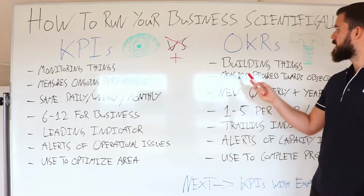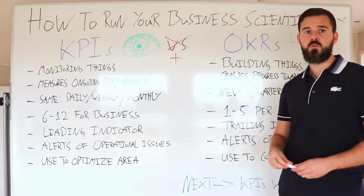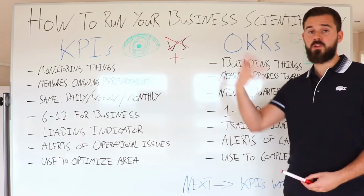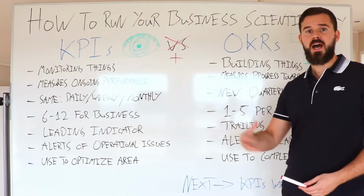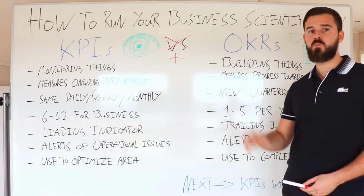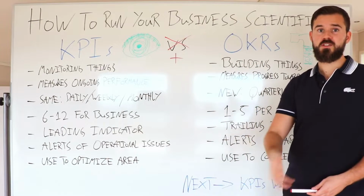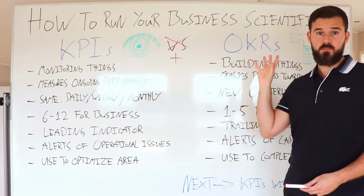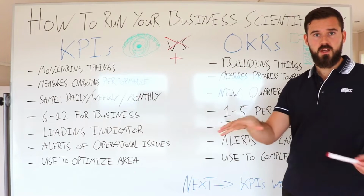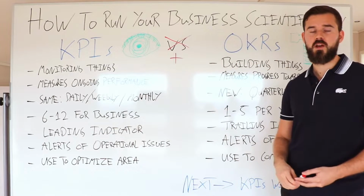With OKRs, it's more about building things, right? So with OKRs, we don't really use it to monitor the day-to-day operations of the business and how that's performing, but it's more to build things like projects, add this new thing to your business and really grow the business and just build things within your business. So it's more like project management that is tied into goals and objectives in a very scientific way. And it's a very powerful method to actually have a team and cascade responsibilities down, and really have a team come together to accomplish common objectives and things like that.